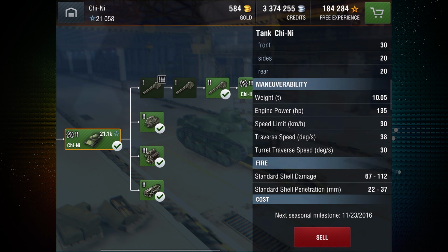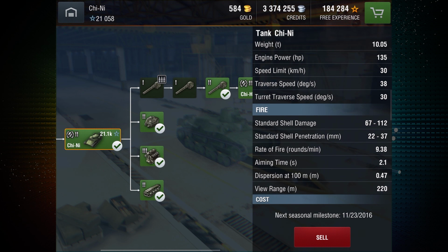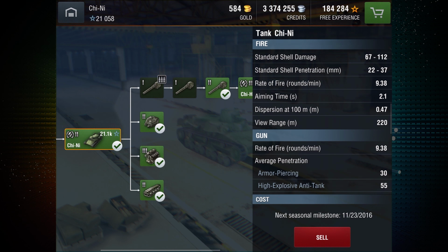The weight there at 10 tons is the lightest of the mediums, and the engine horsepower is the lowest at 135, and it also has the slowest speed of the mediums there at 30 kilometers per hour. Again, 38 and 30 for traverse and turret traverse speed are also the bottom of the class. So, good armor, but not very mobile.